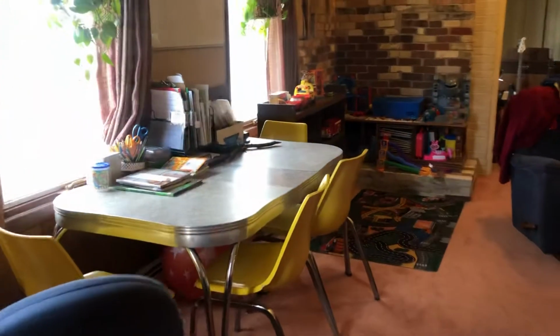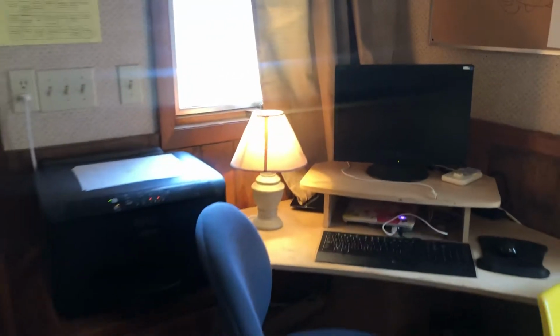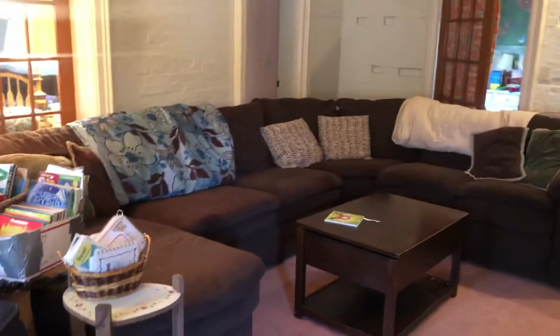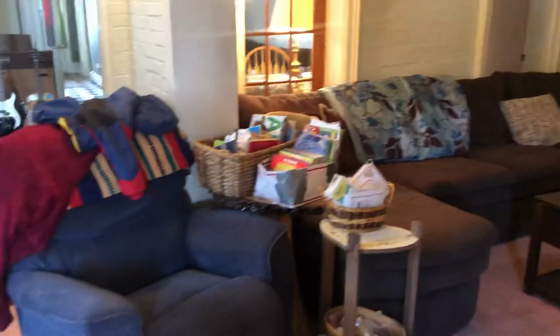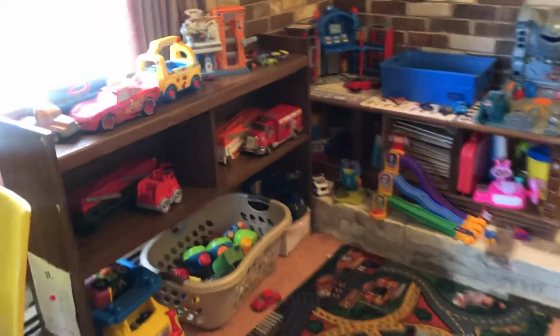I've got a homework table here. This is kind of my little office area and printer. Extra storage there. This is our living room. We have fun watching movies here. And I had to put together a place for Jack to keep him entertained. And this really works well.